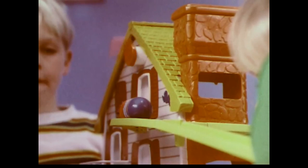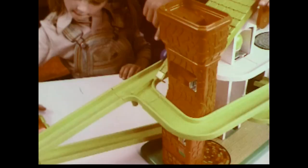Tumble and wobble, tumble and wobble all around. Tumbling Weebles tumble and wobble, and they do it upside down.